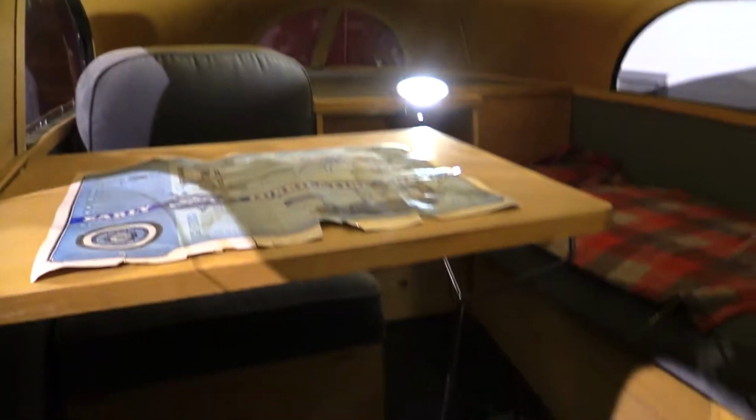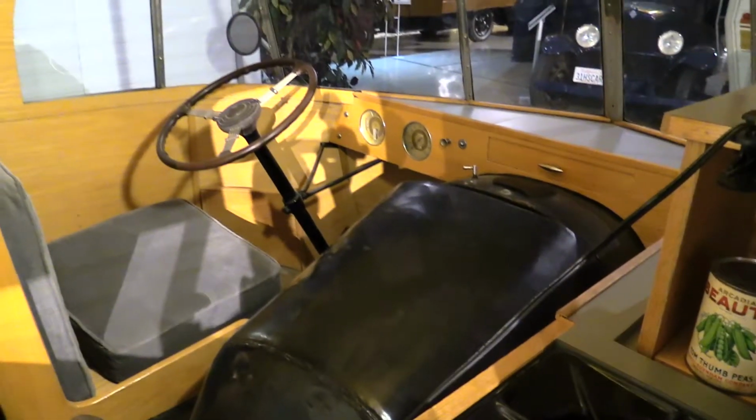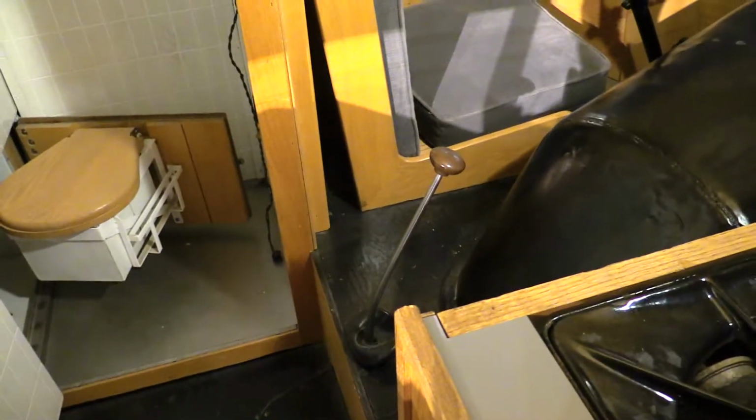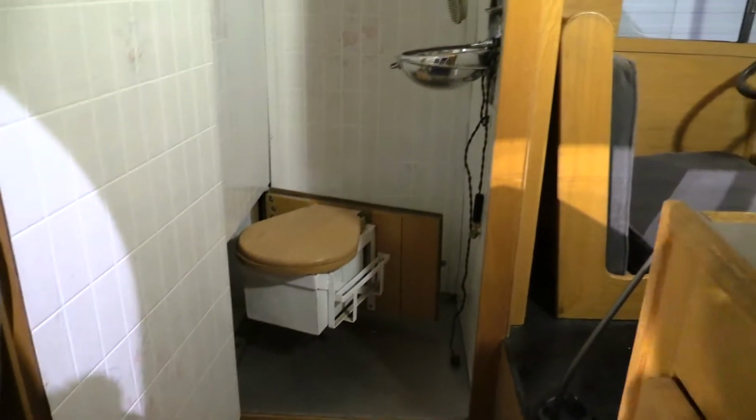I can't go in this one. So there you are, you have a bed in the back and a dinette that makes into another bed. And the engine's right up front here. There's a shift lever there. You might have to reach way back to shift gears. I'm not sure. And I like that right there.